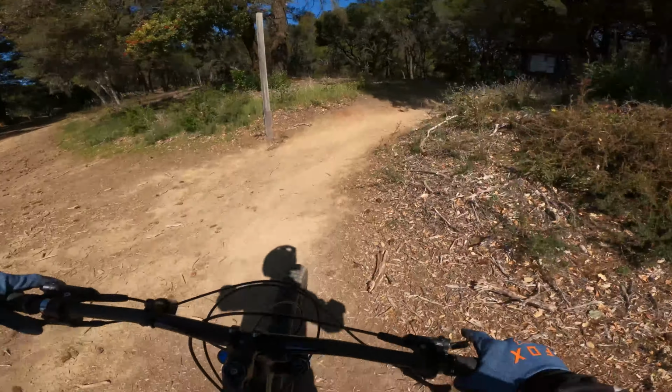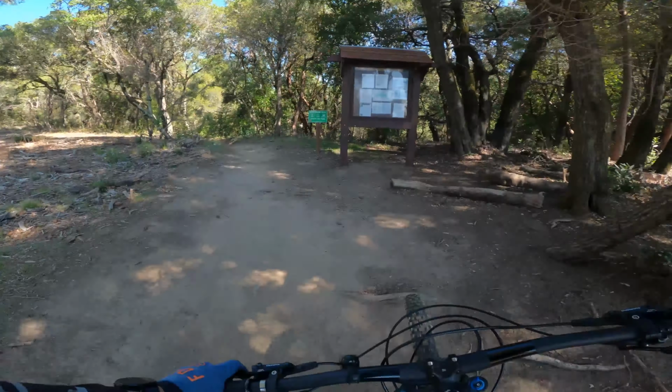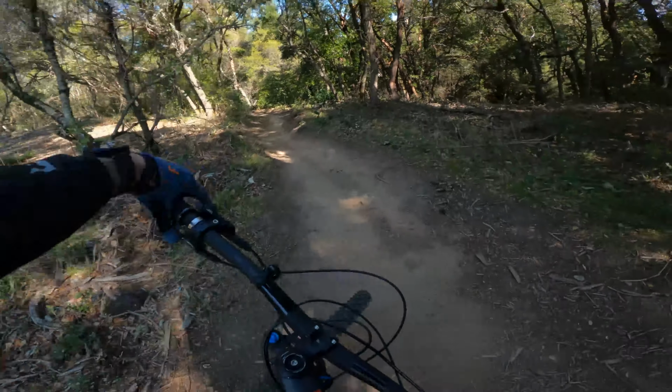Today we are back in Santa Cruz, California, riding Demo Forest. This time a little bit different. I am riding my new bike, my full suspension Ibis Ripley, and I can tell you this, it's one hell of a good time.